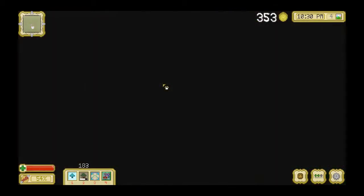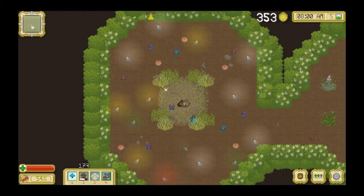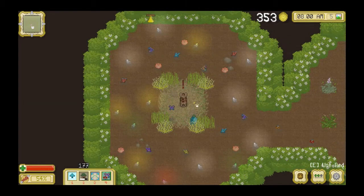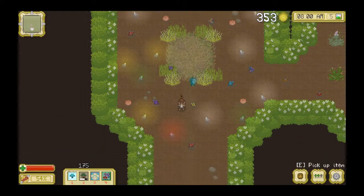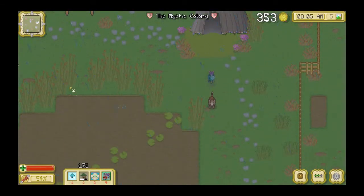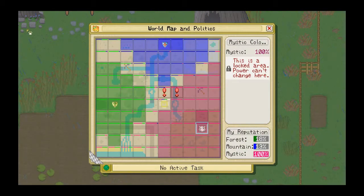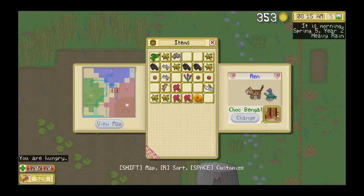Oh, that's cute. The turtle's gone to sleep in the grass. And it's raining. What a joy. Living in a place that rains a lot in real life, I really, really don't like rain. Like, I like it when it's lightly drizzling, but I hate it when it's raining like this.